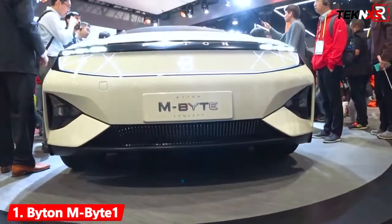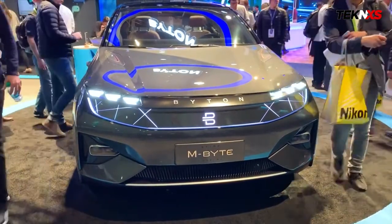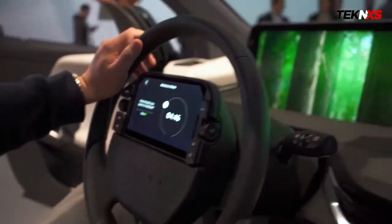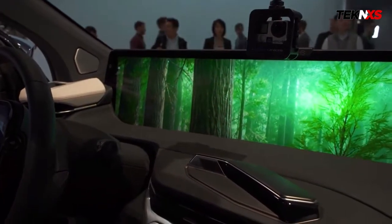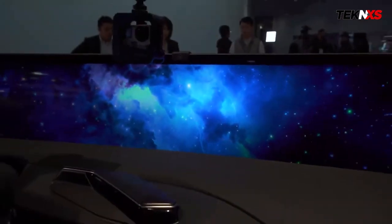And topping our list is the Byton M-Byte 1. The Byton M-Byte 1 was unveiled at a market show in 2018 as a futuristic, high-quality electric vehicle that is both smart and strong. The front revolving seats and a 48-inch high-resolution monitor transformed the Byton M-Byte into an immersive environment where visual and physical environments collide to create memorable moments.